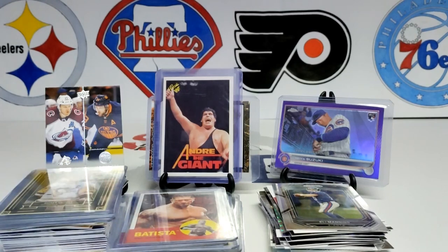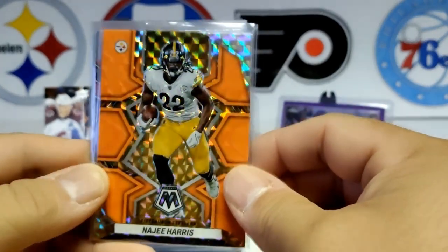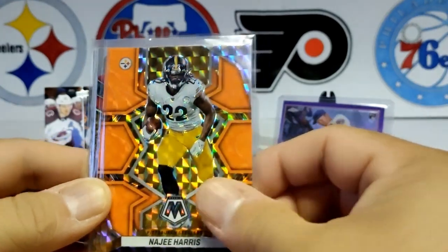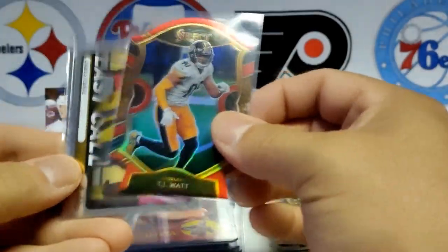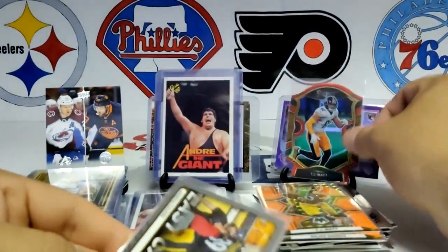But the cards that I did purchase off of there were for some Steelers. I got a Najee Harris on Mosaic. You guys know that I like the Mosaic shine and the color. So that's pretty cool right there, that Najee Harris. I also got a T.J. Watt. Got a T.J. Watt Select Die Cut. I thought that was a pretty cool card right there.